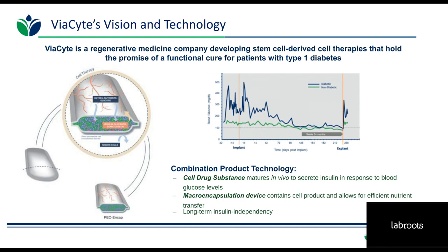So ViaCyte is a regenerative medicine company developing stem cell-derived cell therapies that hold the promise of a functional cure for patients with type 1 diabetes. Our cell therapy is a combination product, comprised of stem cell-derived insulin-producing cells encapsulated in an immunoprotective device. After implant, the device becomes vascularized to allow for nutrient and small molecule transfer across the membrane. And so our insulin-producing cells can then respond to blood glucose levels.